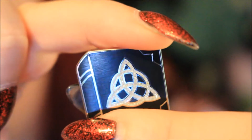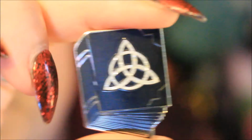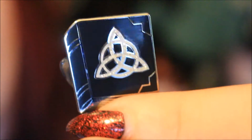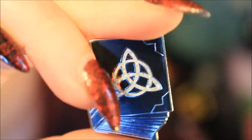It's very subtle to see. I'm not sure if it will really show up on camera, but in real life it does give it this really nice little shimmer. So from what I know, the Trinity cross has various different meanings. I'm pretty sure that it is originally a Celtic symbol, and from what I remember it stands for the mother, the maiden and the crone, I believe. Correct me if I'm wrong down in the comments, but it is really, really nice.